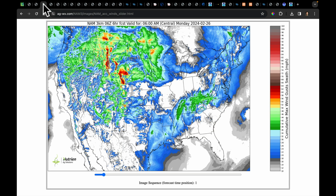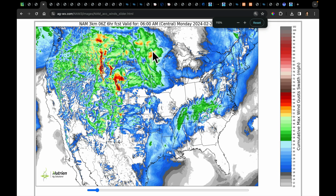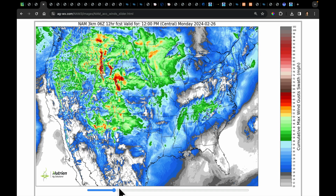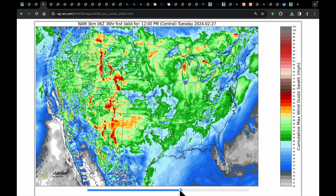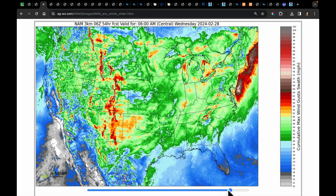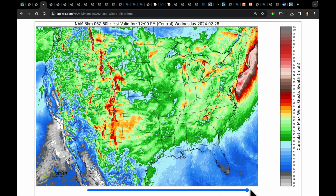I wanted to start on the wind side of this, if you don't mind. So picking this up this morning at 6 a.m. on Monday, the high-res NAM playing through the rest of Monday, getting into Tuesday. I'll just go ahead and take this all the way out. This is what we're expecting when you accumulate wind gusts. So in other words, this is what happens when you just try to measure up over time the fastest wind and just keep track of it. Does that make sense? So it's not like it's going to stay this windy the whole time, but there's a lot of 40 to 50 mile an hour winds in here and then coming off of the mountains.